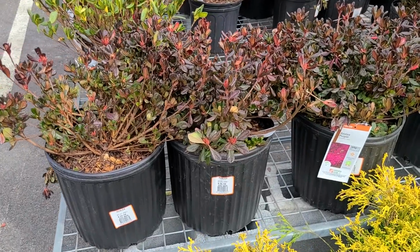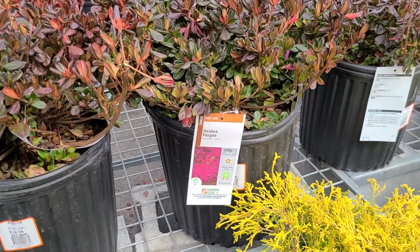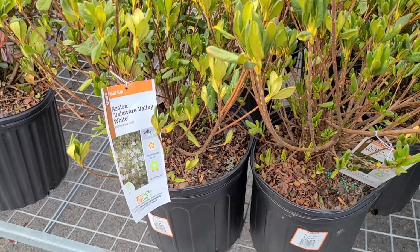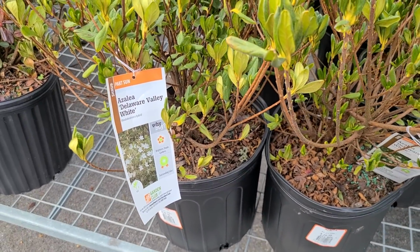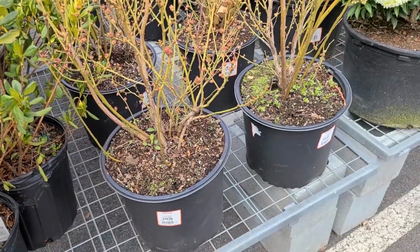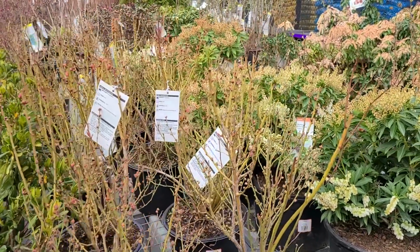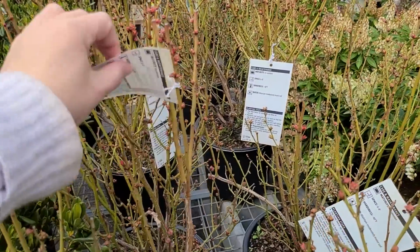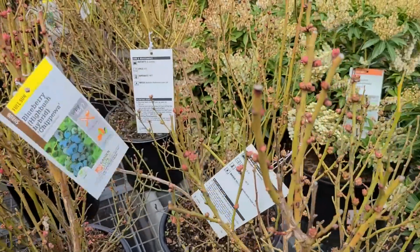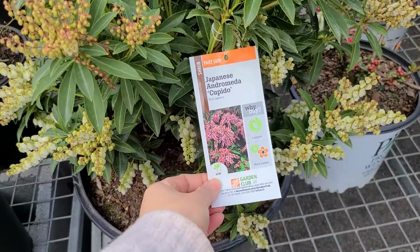Some azalea, also an evergreen. These are $26.98. Some blueberries. Some Andromeda, also known as Japonica. Pieris japonica.